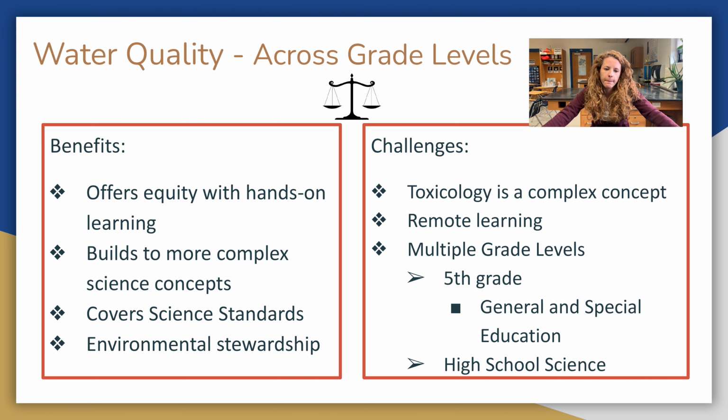Our biggest challenge was taking a complex topic like toxicology and breaking it down to multiple grade levels, all the way down to 5th grade special education. It wasn't quite as hard for the high school teachers, but the elementary teachers have found some cross-curricular activities to get their students interested in the topic. But overall, we feel like we've overcome the challenges.